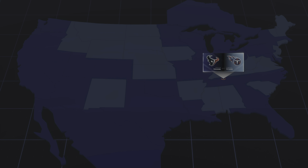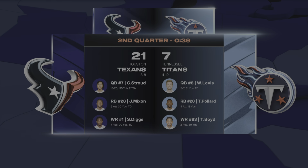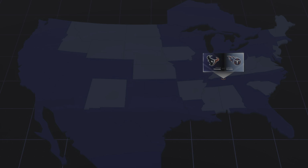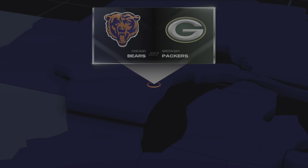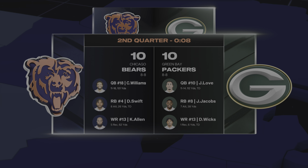From there, we head east to Tennessee to check on the Titans at home in Nashville. And this one going the visitors' way as the Texans have the lead in that one. It's C.J. Stroud with a couple of touchdown passes. Finally, let's get up to the place they call Titletown, Green Bay, Wisconsin, to see what's happening with the Packers. And that one all tied.